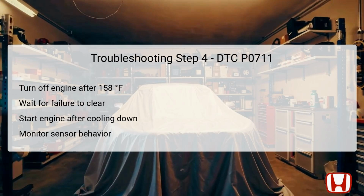In the fourth step, after reaching the desired engine coolant temperature of 158 degrees Fahrenheit, 70 degrees Celsius, you need to turn off the engine. It is important to wait until the engine coolant temperature decreases to 95 degrees Fahrenheit, 35 degrees Celsius, or less before starting the engine again for further assessment. Upon restarting, allow the engine to warm up once more until the coolant temperature reaches 158 degrees Fahrenheit, 70 degrees Celsius again, and keep an eye on sensor behavior during this warm-up.